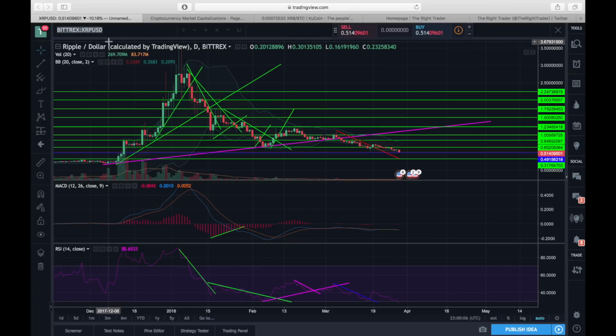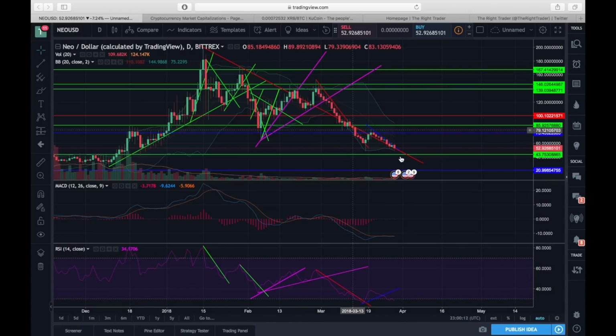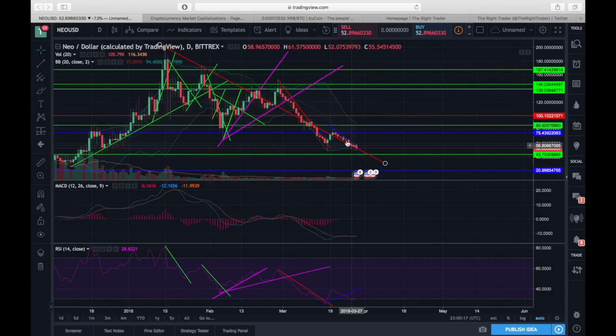Let's take a look at NEO next and see what's going on. So we're going to go over to the Bittrex chart here. And NEO has been trading along its downtrend line, moving lower here over the past few days. That's looking like it's going to continue. Could the drop become more severe, more harsh? Definitely. At this point, I wouldn't be surprised to see it very quickly go down to $43, possibly even break below that and start heading towards $20 next.